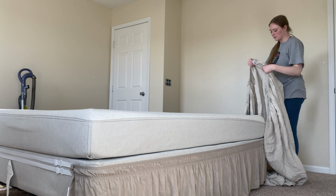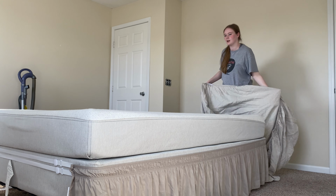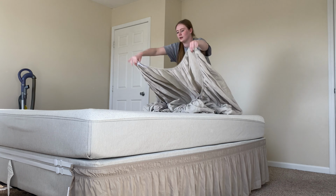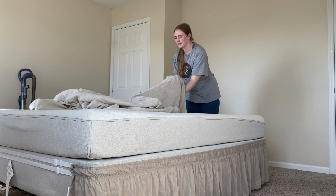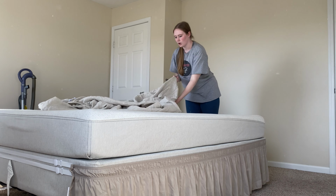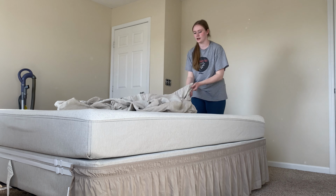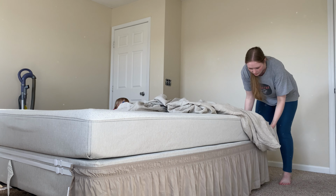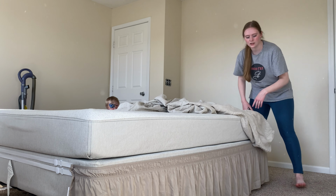So like I said, pretty much everything's from Amazon. I can try to link some stuff, but these sheets are linen sheets. And I got most of the bedding.